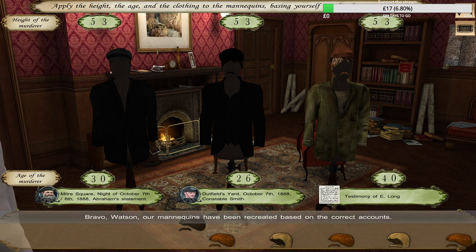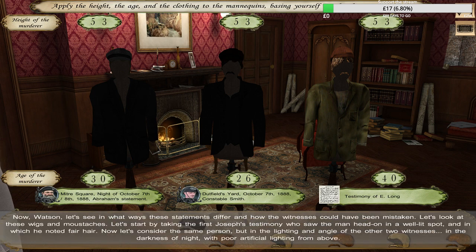Bravo, Watson. Our mannequins have been recreated based on the correct accounts. Now, Watson, let's see in what ways these statements differ and how the witnesses could have been mistaken. Let's look at these wigs and moustaches. Let's start by taking the first Joseph's testimony, who saw the man head-on in a well-lit spot and in which he noted fair hair. Now, let's consider the same person, but in the lighting and angle of the other two witnesses, in the darkness of night with poor artificial lighting from above.